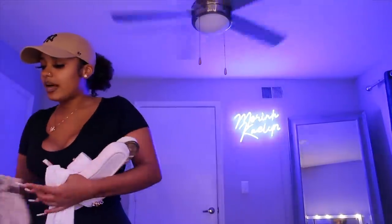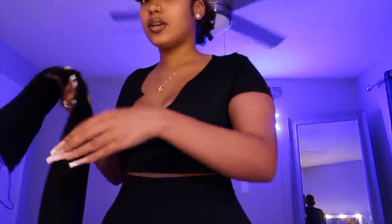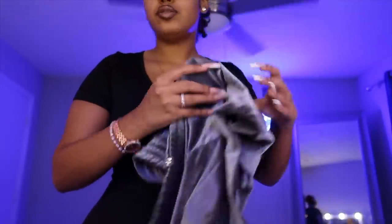And I don't even think that I wanna bring that dress to my slides because it takes up too much space in my bag. Okay, so instead of the brown dress, I'm just gonna bring this black backless dress and then my cute little tracksuit. So I wear that when we drive back to Florida.